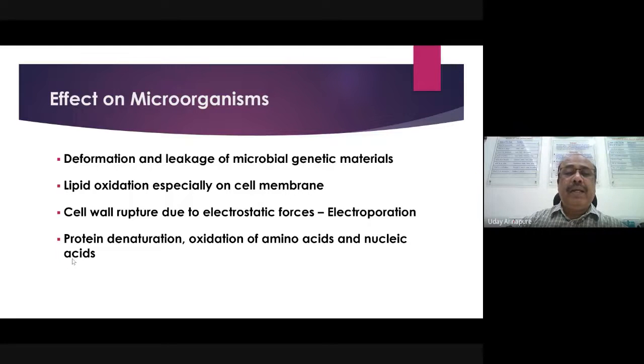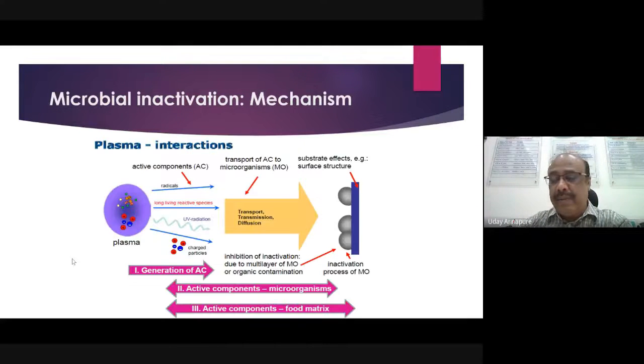In case of microorganisms, it is due to the deformation and leakage of the microbial genetic materials. Lipid oxidation can occur, particularly in the cell membranes, which are composed of lipids. So this lipid oxidation also can kill the microbial cells. Cell wall rupture due to electrostatic forces like electroporation, and protein denaturation, oxidation of amino acids and nucleic acids can also be achieved by using cold plasma mechanisms.